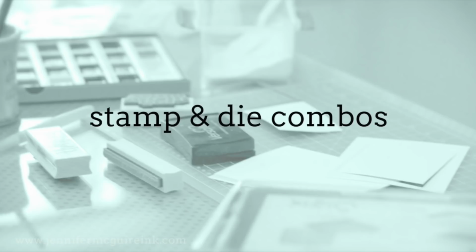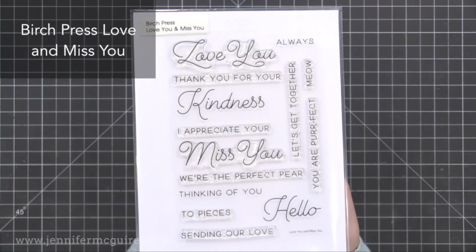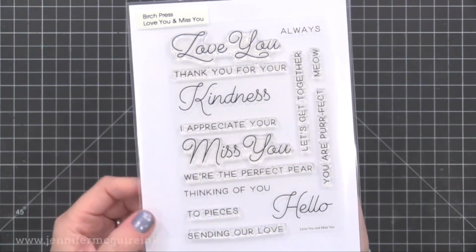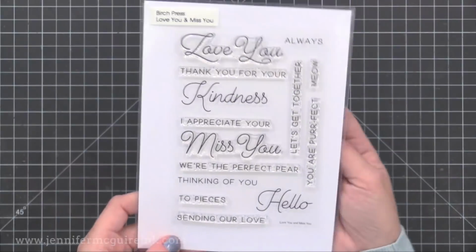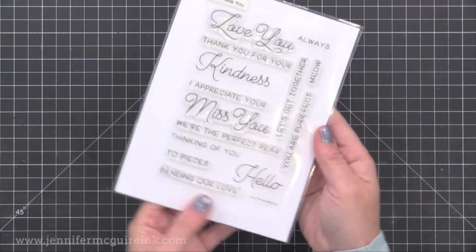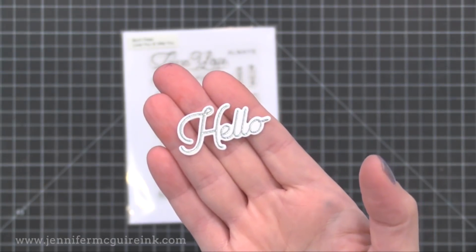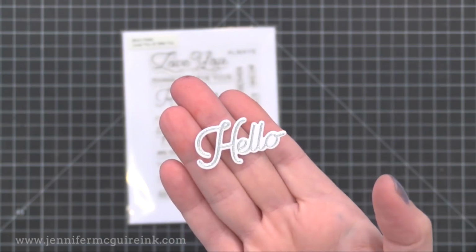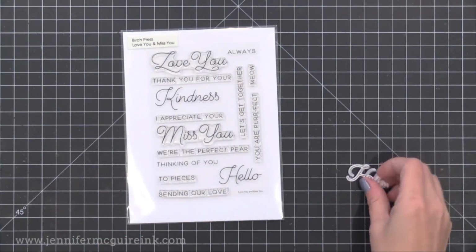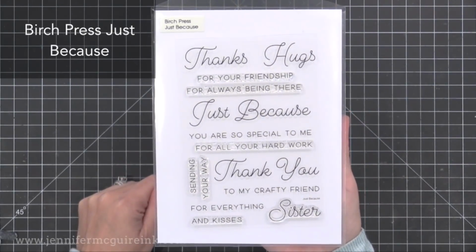Next, I have some stamp and die combos. These are stamp sets whose coordinating dies really work well together. This is the Birch Press Love and Miss You stamp set. I've used this one many times, and I have some videos coming up with it. These cursive words are so beautiful, and you can get the coordinating dies to cut them out perfectly. Here I silver heat embossed the Hello stamp on the coordinating die, and I love the detail of it. This works great because you can add it just about anywhere on your card. There are also in this stamp set the little sentiments that go underneath or with those cursive words, or you can use them alone.